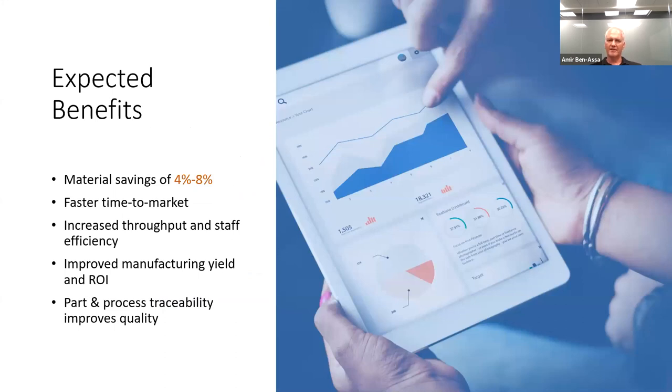So to summarize the benefits, we're talking about very significant material savings. We're seeing anything between 4 to 8%, which, if you think about it, is huge. It's a huge impact on your profitability. We're talking about faster time to market of the new models, the new parts, the new blades. Instead of weeks, in a matter of hours and days, you can introduce the manufacturing of your new design. Increased throughput and staff efficiency, manufacturing yield and return on investment. And of course, having a digital thread of the part and process traceability is extremely important to analyze what happened.